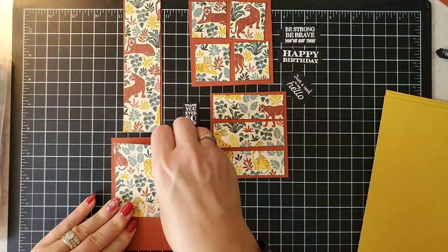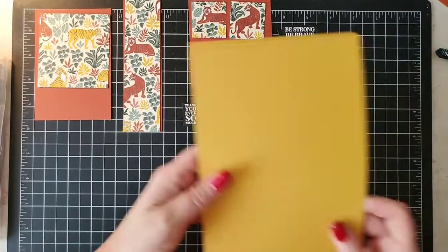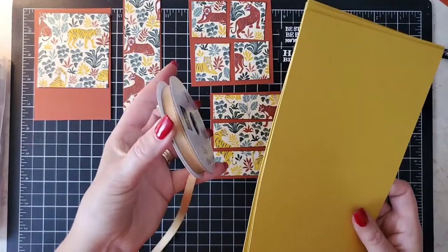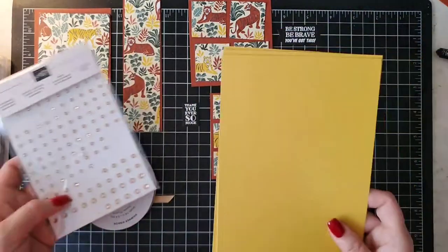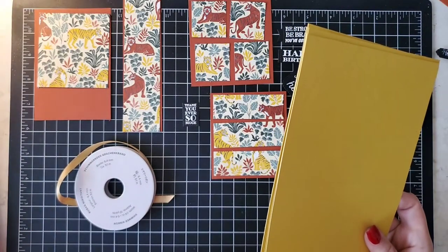All right, so we have these, and then we have our bases for our cards. And then it's up to you what you want to embellish with. So I pulled out some gold ribbon, and I pulled out the champagne rhinestones because they matched. We'll see what I do with them.